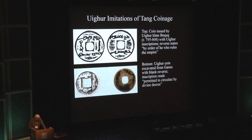The Uyghurs were very closely allied with the Sogdian merchants. The Uyghur Khan converts to Manichaeism, the Sogdian religion, and issued these coins, again, very much in the Chinese style, although with Uyghur inscriptions. These, however, were not issued in any large quantities. They don't seem to have made much of an impact in terms of really being used as money.